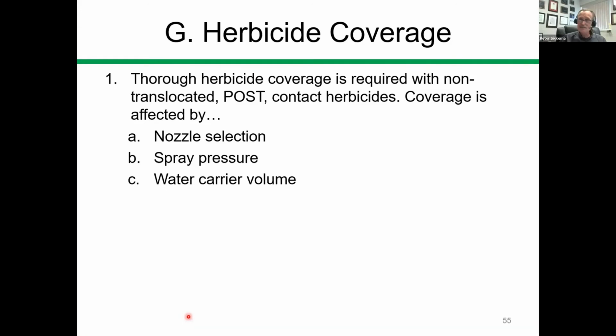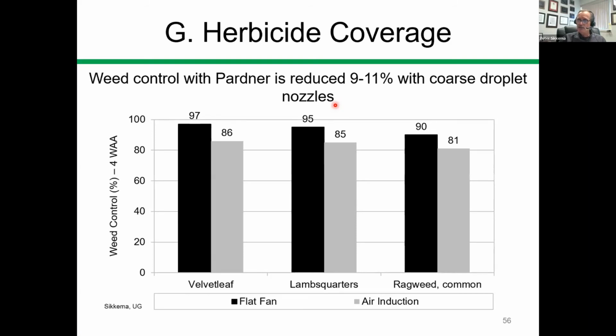The next one is herbicide coverage, and thorough herbicide coverage is required for non-translocated post-contact herbicides, and coverage is influenced by nozzle selection, spray pressure, and water carrier volume. So in this research, we compared flat fan nozzles, which are the black bar graph, to air induction nozzles, which are the gray ones. We are looking at the herbicide bromoxynil or Partner, and notice when we went to an air induction nozzle, there was a decrease in weed control on all three of these weeds of 9 to 11%.